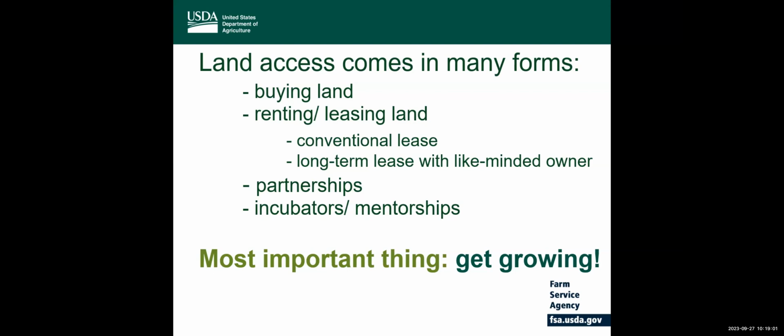Also, as urban farmers, land is really expensive, and there are a lot of other competing pressures like development to contend with. So renting and leasing land is also an option. You can also partner with organizations or farm in an incubator. You can work with an existing farmer to learn the ropes. But really the most important thing is that you start farming, that you're out there growing things, as I mentioned, so that you figure out if you like it, what you like to grow, you're learning, you're becoming better.